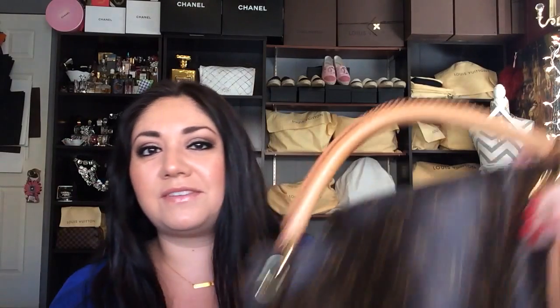Before we get started, let me share the bag that I'm currently rocking, and that is my Louis Vuitton Artsy MM in the Monogram canvas.